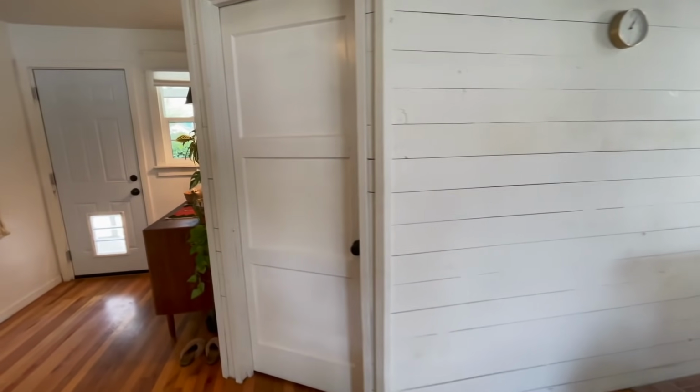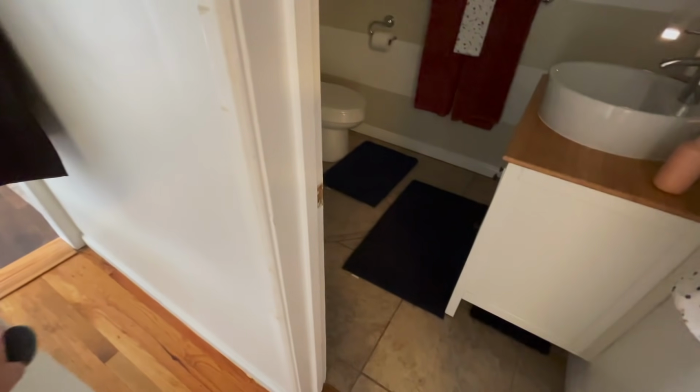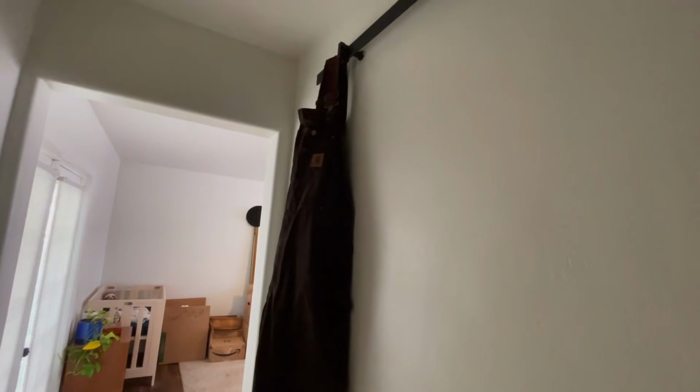Okay, so this door right here goes back to our bedroom area, our master suite. There's the bathroom. I'll come back to that later. And this little hallway, which had a barn door here, and we took it off because it wouldn't even stay closed across the bathroom. So, and Jason here is drying his overalls.